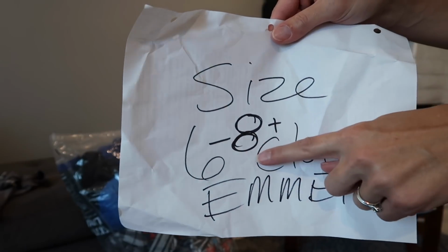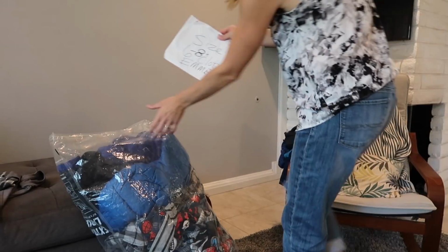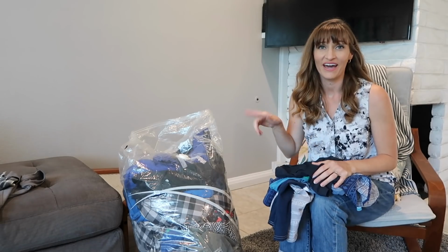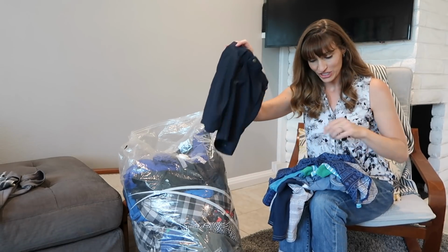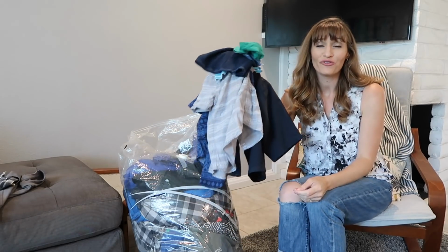So I just added 6 to 8 now, so I've updated my sign, and I'm so thankful that I decided to go through this bag, because look what I found. Size 6 shorts, all of that for free.